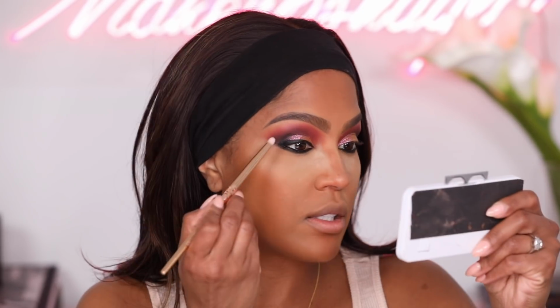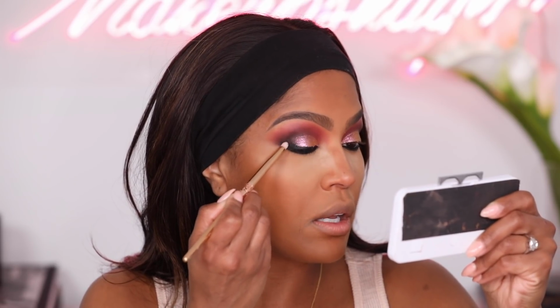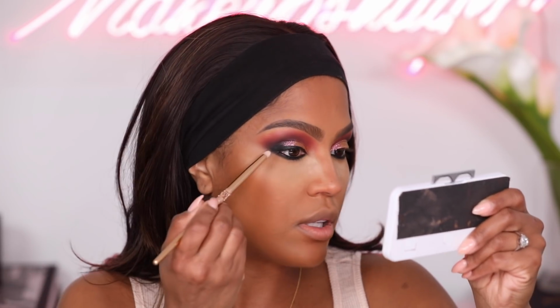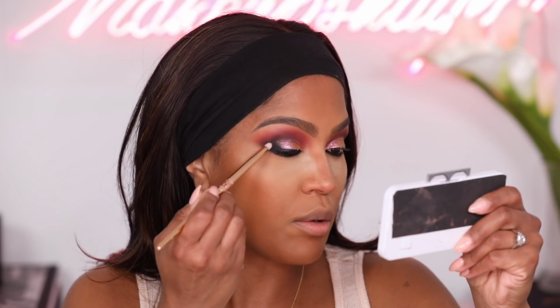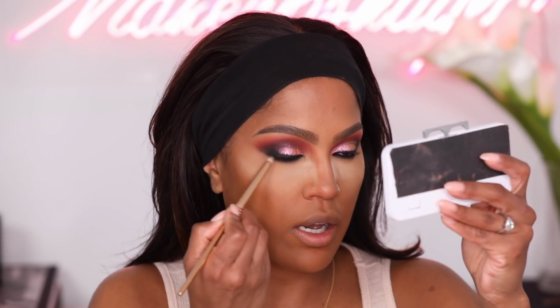You'd be surprised. I kind of like it just thick right here, so I'm gonna dip this little pointy bullet brush into the black shadow, tap off the excess, and just use this to kind of set and blend the liner so it doesn't look like it just stops. So just blend it into the shadow. See that? Sometimes blending is as simple as pressing it in and blotting it. Ooh. And then just blend the bottom lash line. I don't like my bottom lash line to look like a line. I like it to look diffused like that. I'm liking this look, okay?